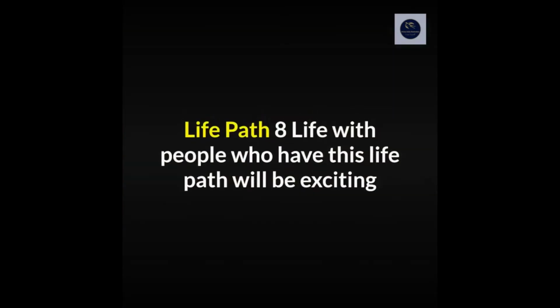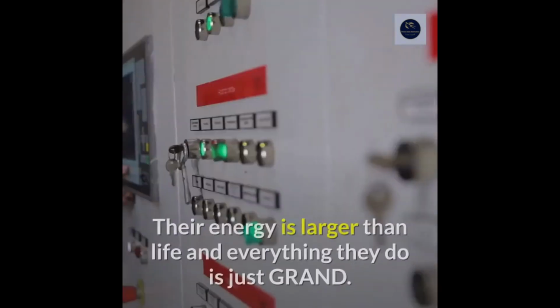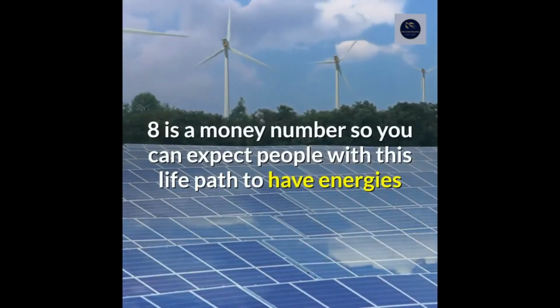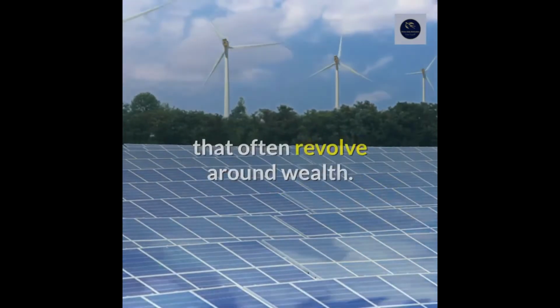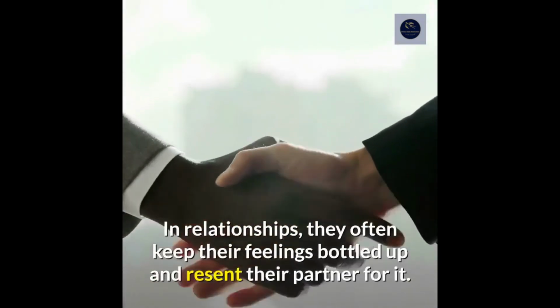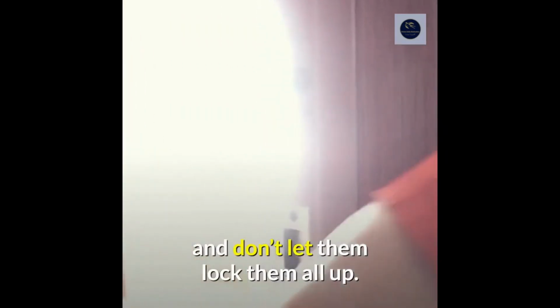Life Path 8. Life with people who have this life path will be exciting and super fun, thanks to their charisma. Their energy is larger than life and everything they do is just grand. 8 is a money number, so you can expect people with this life path to have energies that often revolve around wealth. However, many of them struggle with money. In relationships, they often keep their feelings bottled up and resent their partner for it. That's why it's important that you talk to them about their feelings and don't let them lock them all up.